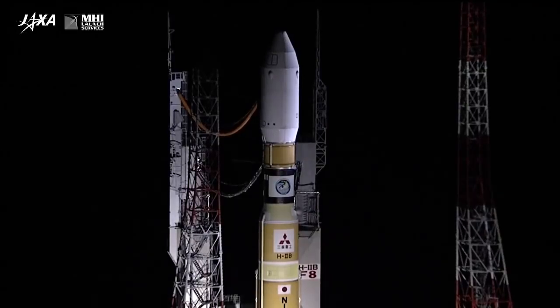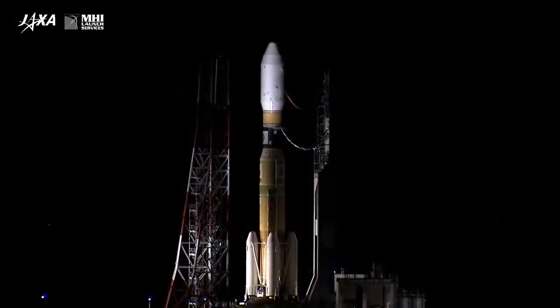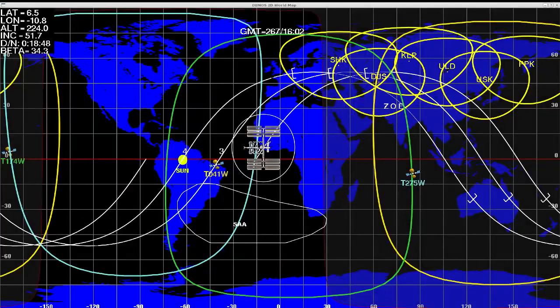The International Space Station passing over the Atlantic Ocean, now crossing over into the continent of Africa, the southern border of the country of Liberia. It's on a northeastern track and will be located over Africa at the time of launch being over at the east at one of the southern islands of Japan. You can see there on this map.